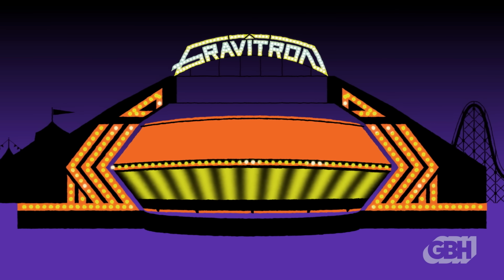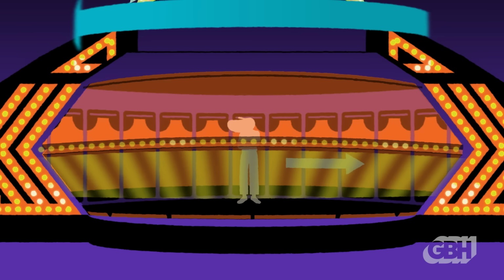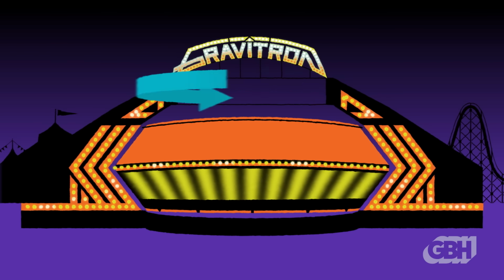So when you're at the carnival riding the Gravitron, your body wants to move in a straight line, but the ride moves your body in a circle. And to do that, there needs to be a constant force working against inertia to move the ride and the people on it in a circle instead of a straight line. That force is called centripetal force, which is whatever real force or combination of forces keeps acting against inertia to move something in a circle.